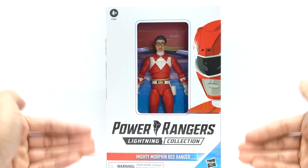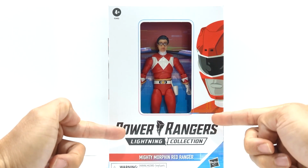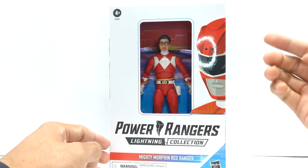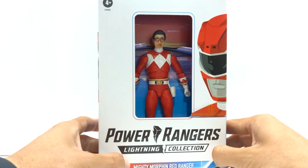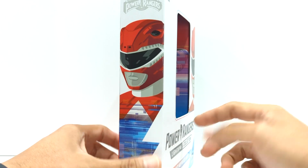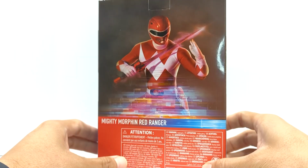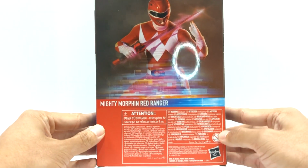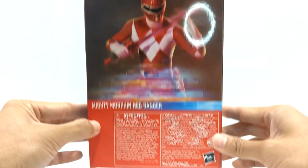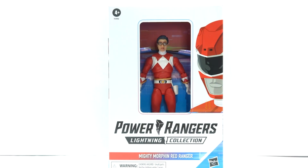As you can see here, it is not the black box that the Spider-Man Marvel Legends figure came in. It is in a white box. Power Rangers Lightning Collection, Mighty Morphin Red Ranger, Hasbro logo right there. The original Red Ranger artwork wraps around to this side. My figure is in there in the open, not window display, but I guess open window. There's no plastic here. On the back, a very nice digital render of the Red Ranger itself, Mighty Morphin Red, a bunch of legalese, barcode at the bottom, but that's kind of pointless. It says Power Rangers at the top. But enough of this guy. What do you say we get this guy out of packaging and see how cool I actually am?